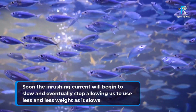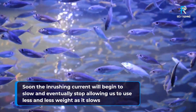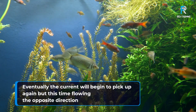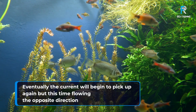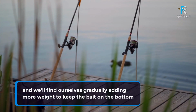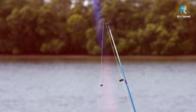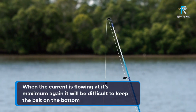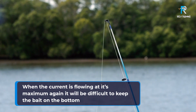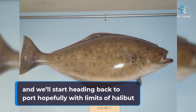Soon the inrushing current will begin to slow and eventually stop, allowing us to use less and less weight as it slows. Eventually the current will begin to pick up again, but this time flowing the opposite direction. And we'll find ourselves gradually adding more weight to keep the bait on the bottom. When the current is flowing at its maximum again, it will be difficult to keep the bait on the bottom. And we'll start heading back to port, hopefully with limits of halibut.